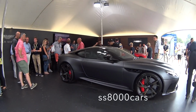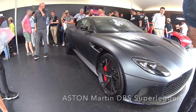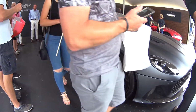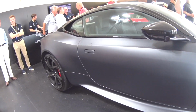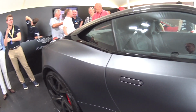Okay, so now we have the new Superleggera DBS. And that's probably just sitting here with everybody walking past. Wow. How much is this though? What's this one about? 225 list. You won't see many below 250.